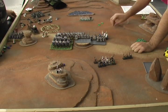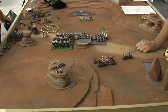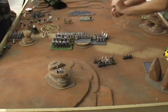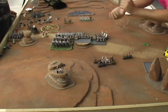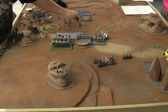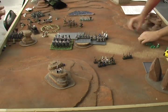In close combat, the vampire shrugs off a couple of hits. The spearmen and the cavalry hit the skeletons for 17 wounds, and the spearmen take 8 wounds in return. The spearmen win the combat by 7, killing off the remaining skeletons and 3 of the wraiths. The recording stopped at this point, and I believe the battle did as well.